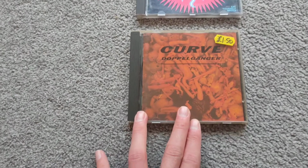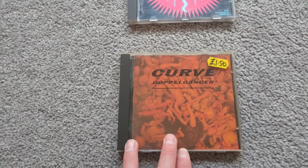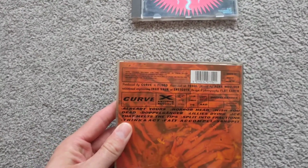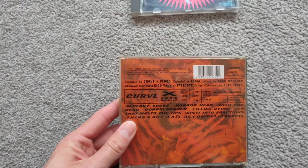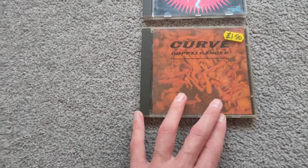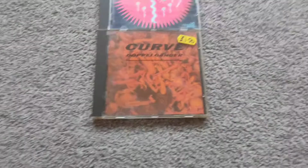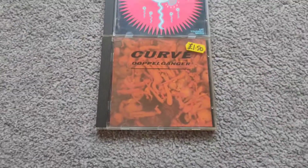Next, for 92, we have the band Curve and Doppelganger. This is very different to what else was happening around the time in 92. It's a good listen. My favourite song on here, I'm always conflicting on what my favourite song is, but I think it's Fait Accompli. I picked this up from a car boot in Bridlington a few years ago. I can't remember if I paid £1.50 for it. I think I was probably trying to haggle it down. I always am.